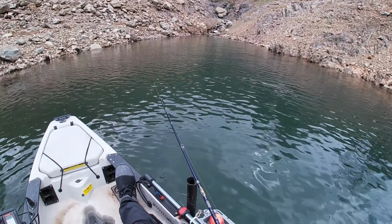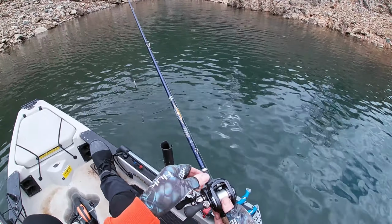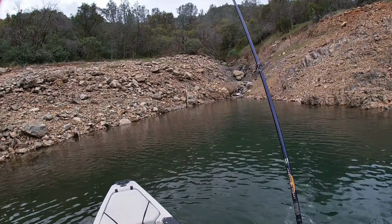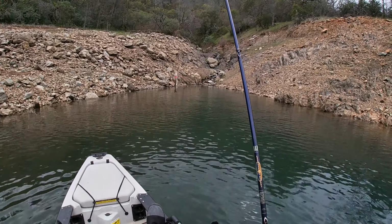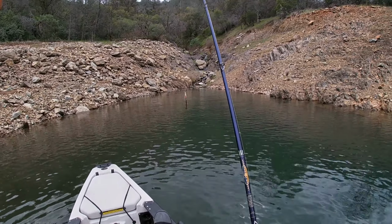Hey, Fisherman Barry here. Hey, earlier I did the intro and I mentioned that, hey, we're using a throwback lure. For those that haven't used a Mepps Minnow before, this is it right here. It's in the trout pattern. I think they make them in a basic sort of gray also.